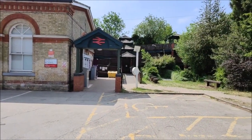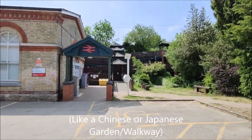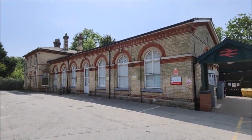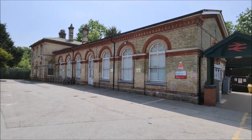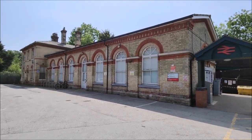The railway's up there on those what look like oriental style walkways, and there's a station building not being used. So I just want to quickly show you these two buildings, this building, sorry, quickly. Once more, this is Gainsborough Lea Road Station. We'll now head on to the next one.